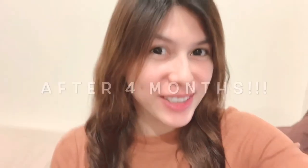4 months, ito na siya. This is how it looks like. My hair had obviously grown longer. Pumaba na yung color. And the curls are now more loosened, or it's more of a wavy type of curl. The color is lighter as well.